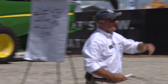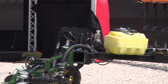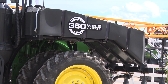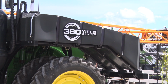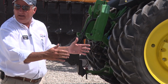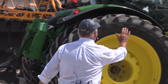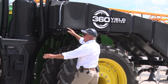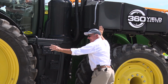So we designed the 360 tanks. You look up there in the tractor, and you can see where we got 700-gallon tanks. So we got 700 gallons, extremely narrow. My heart starts pounding when we do road work. We've got big equipment, and I get really nervous on the road. So we got it really slim and narrow, and we're carrying it back over the top. I want to put weight on the rear axle.